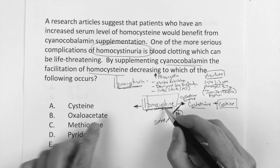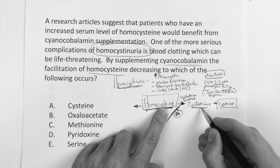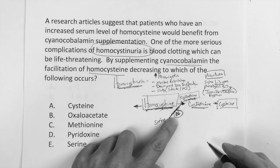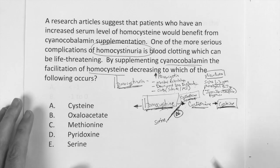So to make homocysteine go down, meaning turn into something else, it can go to cystathionine, but you better have some cystathionine synthase, and you better have a little B6, okay? And then eventually that can turn into cysteine, which we'll come back to.